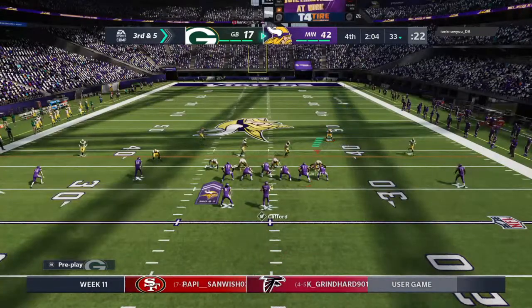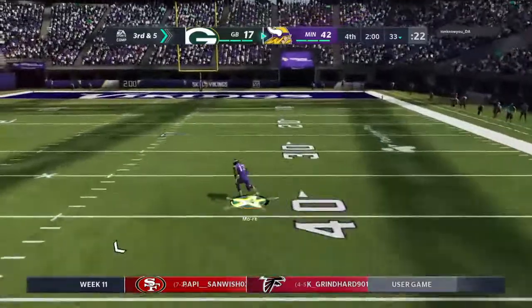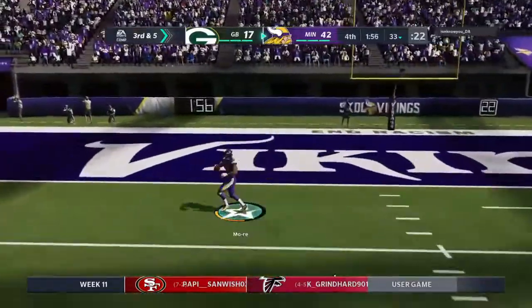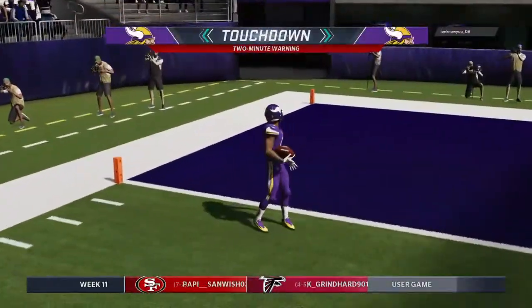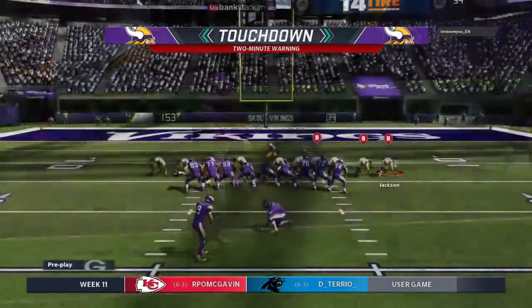They knew they'd be in situations where there'd be extra defenders in the box coming after them, trying to keep them. And now look at him go. That's right, baby. It's all me. And he will get into the end zone. It's another touchdown. This thing is ugly.